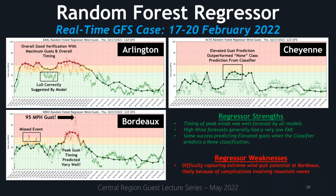And then for Cheyenne, on the right-hand side, Cheyenne actually did not hit high wind. I think our peak gust for this event was only 56 or so, just under criteria. And neither model predicted that, so that's good. But even though we still had none from the classifier, we did touch that elevated category with the regressor. So definitely a nice tool to complement things there.